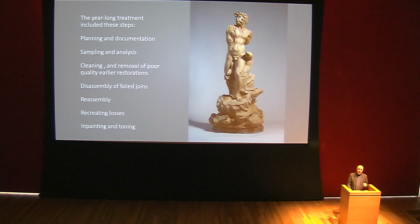There's sampling of old restoration materials, such as a variety of old adhesives, old restoration paints, because we need to figure out how to unlock them and take them away, take them off the surface where they don't belong. The cleaning is the next step, an overall cleaning carried out in stages. And along with that is the removal of older, unstable, incorrect restorations. And then comes a stage of disassembly.